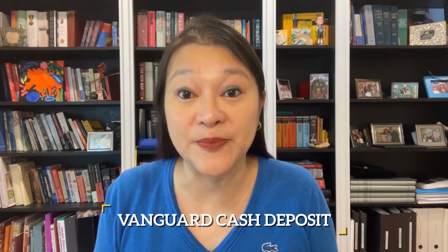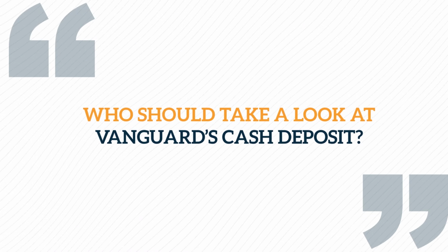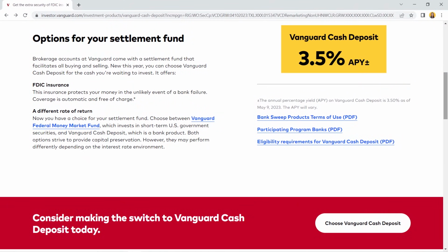Because Vanguard also offers one more settlement fund option, the Vanguard Cash Deposit. Let's talk briefly about who might want to consider this. Personally, I wouldn't choose the Vanguard Cash Deposit over VMFXX as a settlement fund alternative. The reason being that it simply yields much less, as you can see here.